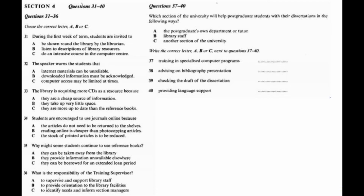You'll also find that the library has loaded several CD-ROMs onto the computers from specialist reference sources, such as the MLA. It means we can expand what we offer you at very little extra cost and saves us having to invest in more and more books. The CD-ROMs contain exactly the same information as the reference books, as the two are updated together.